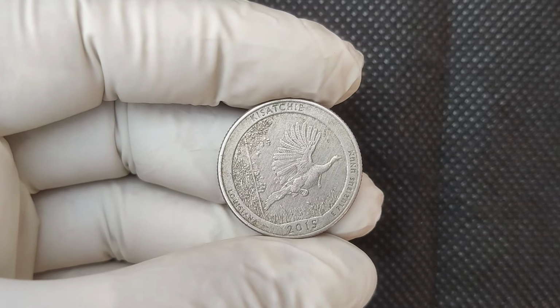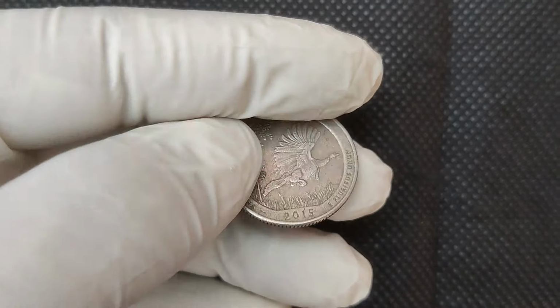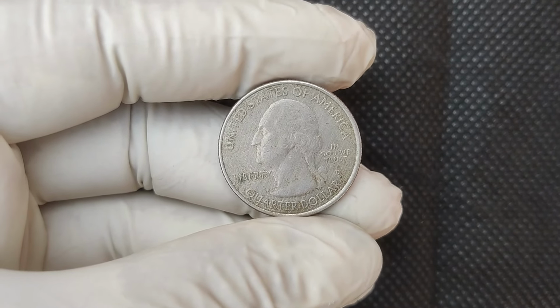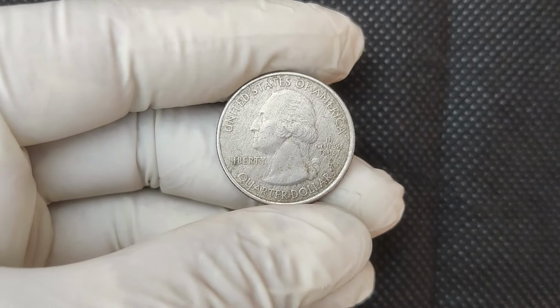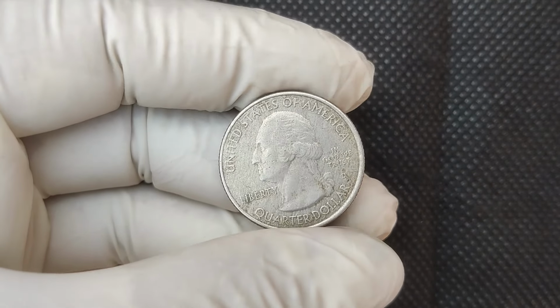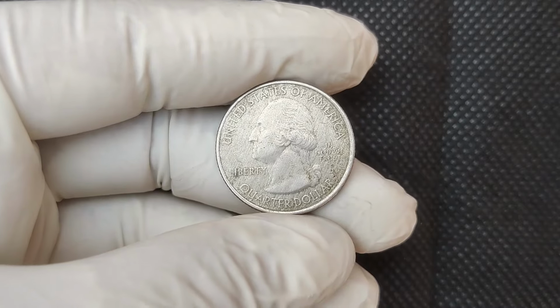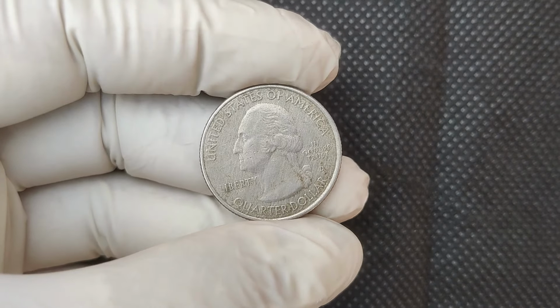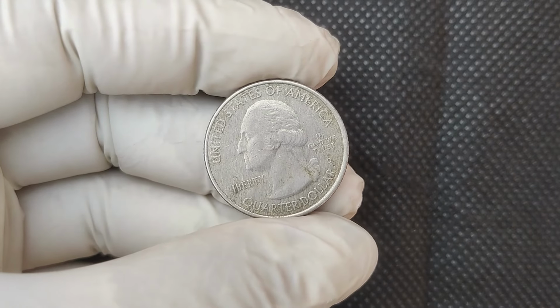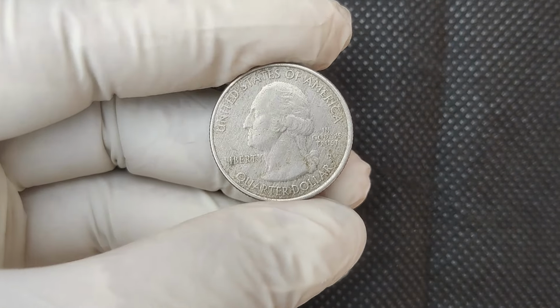While not every 2015 quarter will have these rare errors, the possibility exists that there are still more out there waiting to be found. Keep your eyes open when you're handling quarters from that year, and don't hesitate to take a closer look. So there you have it, folks. The 2015 D Mint Mark quarter may just be a modern treasure hiding in plain sight.